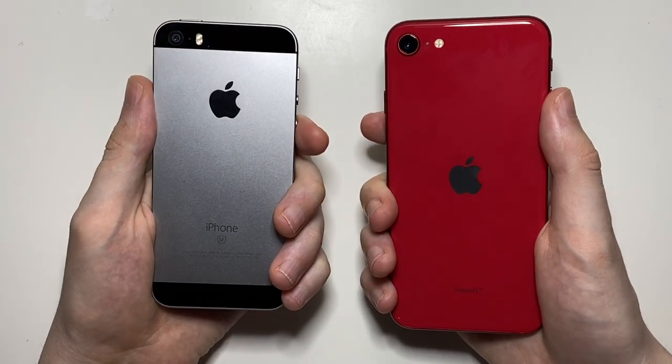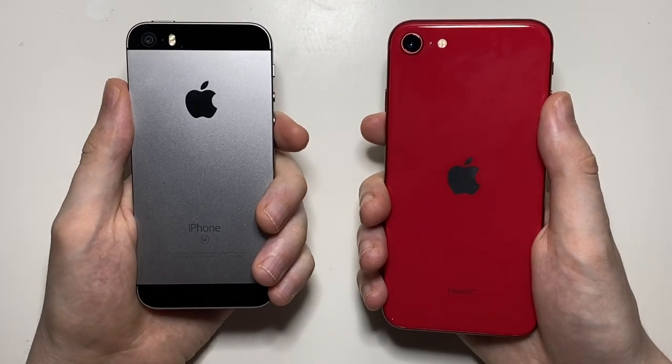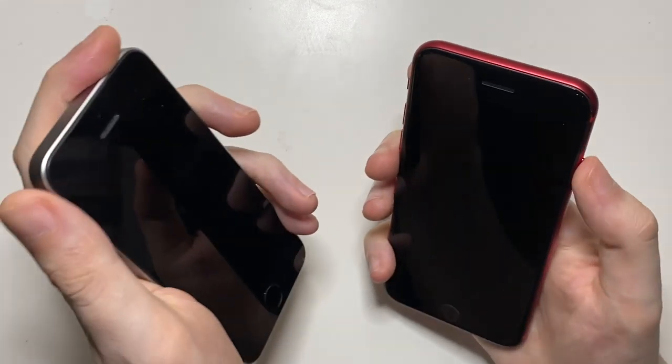Hey guys, so should you upgrade from the original iPhone SE to the SE 2020? Let's go and find out.